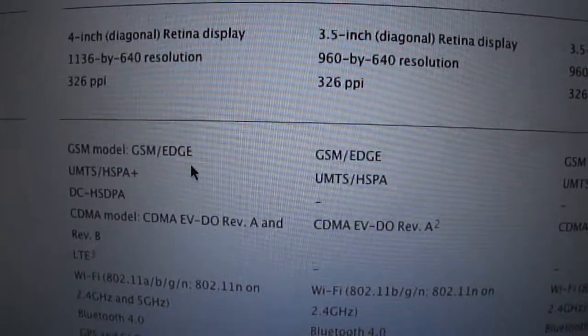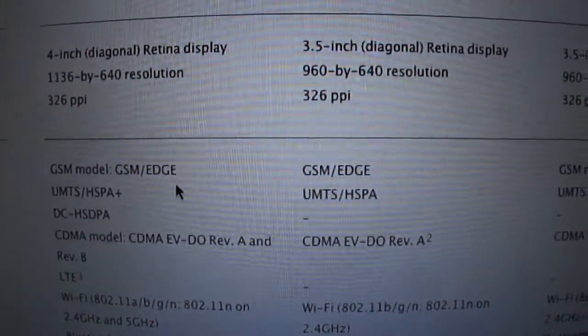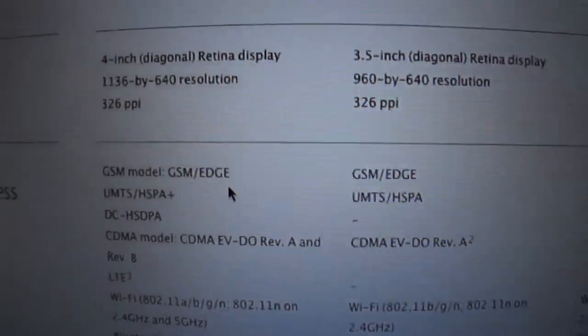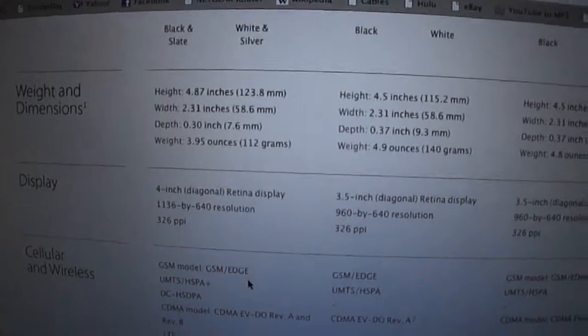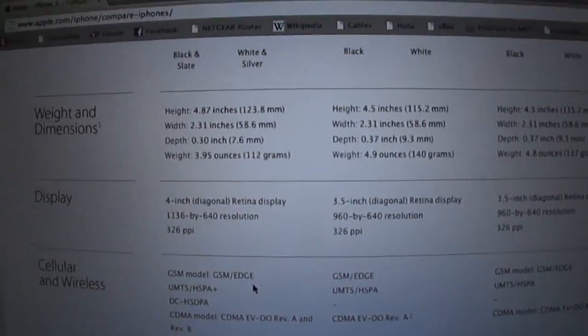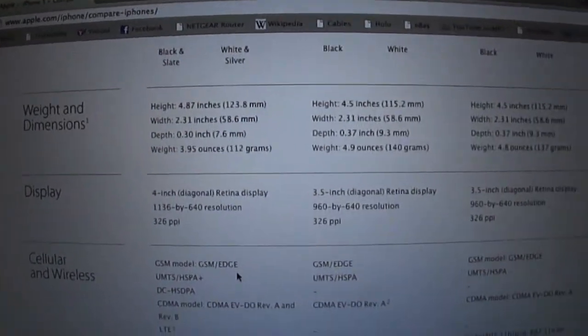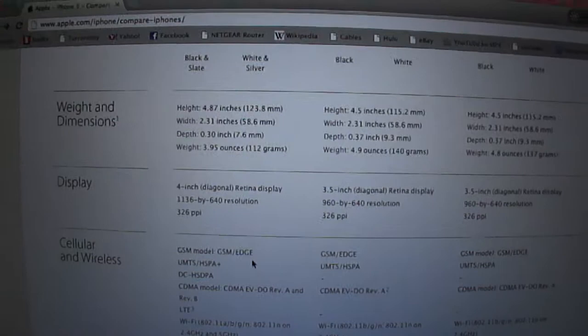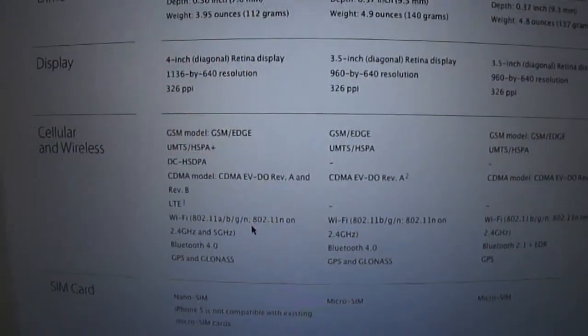1136 by 640 resolution, and then there's 960 by 640 resolution. But the PPI, the pixels per inch, is 326 still, so it's still Retina display. Although I would really like to see if Apple could go even higher than that, to a point where we can't even see the pixels if we tried. I mean, not with a magnifying glass, but if we put our eye up pretty close to the screen to see if we would even see them.